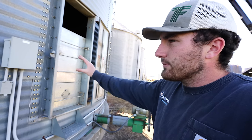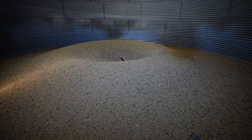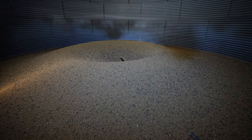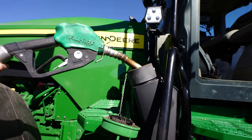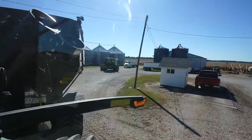We weighed them, kept track of them, and put them in this bin. That is the first load of the year for this bin. Pretty good distribution from the spreader up top. Ready for a lot more beans. All full. Okay, this time I'm serious about heading to the field. We're off.